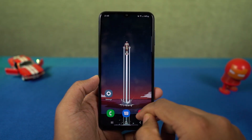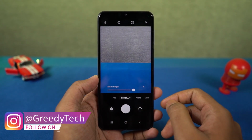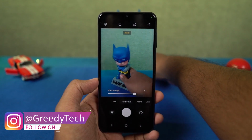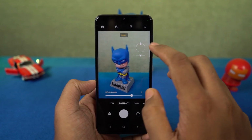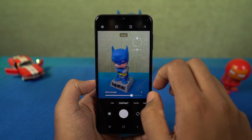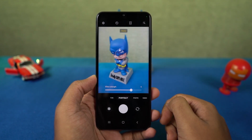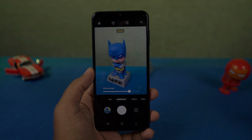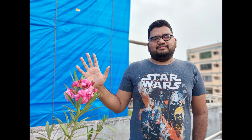Next we have live focus mode. This is another fancy name for rear camera portrait mode on Samsung phones. Unlike on other phones, on this phone, you can actually change the amount of background blur effect you want before taking a picture, and even after taking a picture, you can change the background blur effect. Very few phones offer this feature. These are some sample shots.